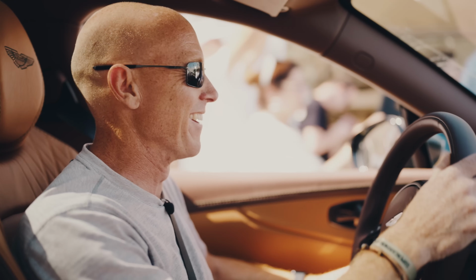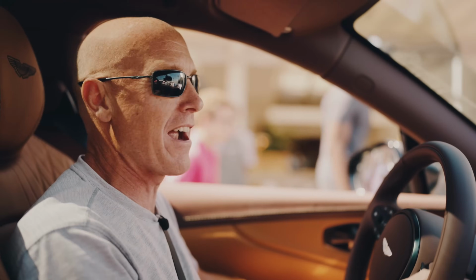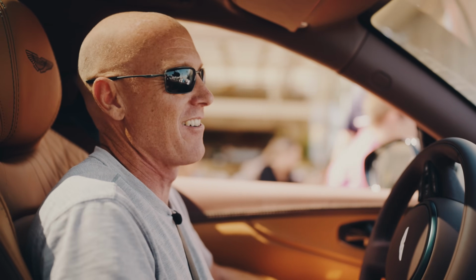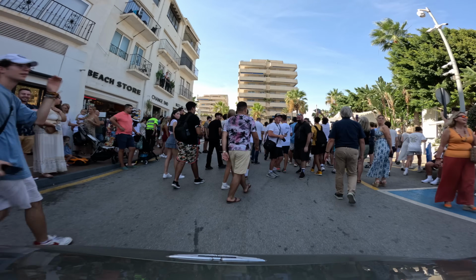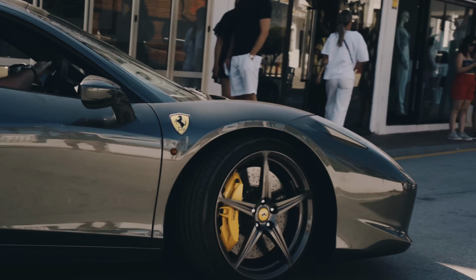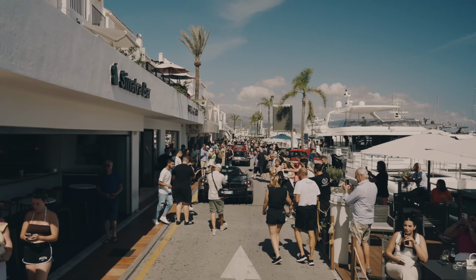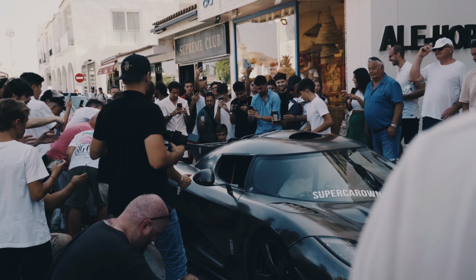This is absolutely nuts. It feels like the bad days of Group B in terms of crowds and then not paying any attention to the cars. We've got people standing right in front of the car as we're trying to go through the town. This is in the thick of Puerto Banús. I've managed to follow in a couple of the Koenigseggs, and I've never seen such a paparazzi gathering around them or anyone ignore an Aston DBX 707 quite so comprehensively.